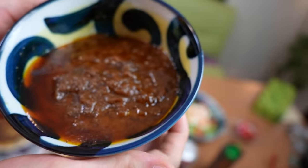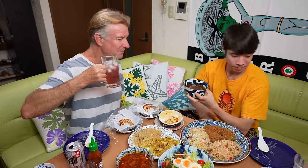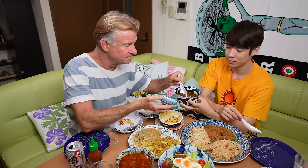S-R-I-R-A-C-H-A. Beef Java curry. Beef Java curry? Beef jerky curry? We thought it was beef jerky curry at first. That'd be amazing, beef jerky curry, but it's beef Java curry from Indonesia. Okay. So, this one we're just gonna have to spoon it out because it's a soup. We don't have any extra rice for this, unfortunately. Okay, let's do it. Well, we do have these little dishes here. We can do it in these little dishes. This'll work.